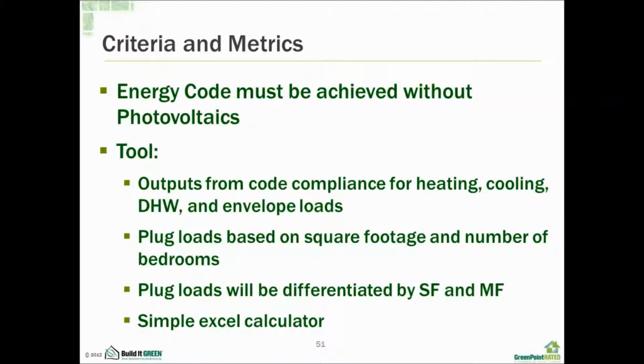So the criteria for this. The project must meet the energy code without photovoltaics first. That doesn't mean they have to achieve our percent better than the energy code, but they just must comply with the energy code without photovoltaics. Then we have the tool to actually calculate the net zero energy potential of the home.